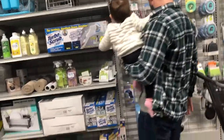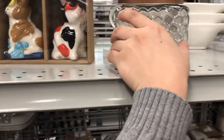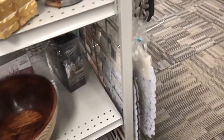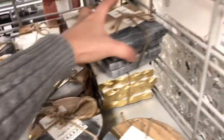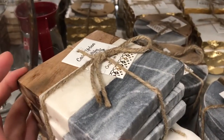What? He doesn't like it. He said it's big. Well, it is big. Look at this kitty. We don't need it right now. So don't say that, Dad. $6.99 the coasters.